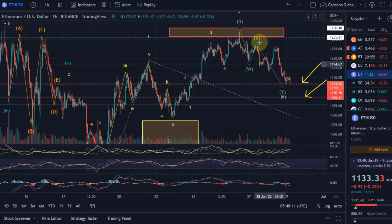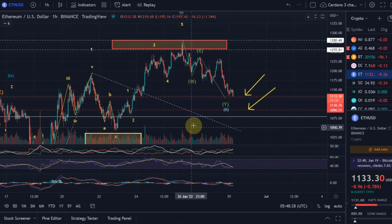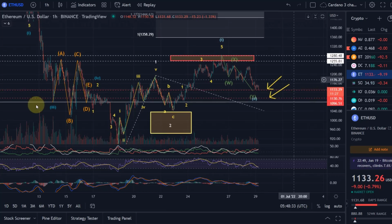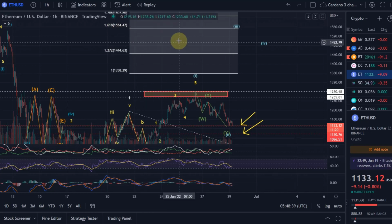Here, this is all still very much covered by this scenario. And we would expect now, if we go through this level at 1130, there's still a chance to find support here, but if we break below it substantially, the next target would be here 1095. And that's what we're looking at here at the moment. From there, there's another chance to turn around, and then we would get into this wave three to the upside, and we would have to reach 1555, roughly in that area, in that wave three.